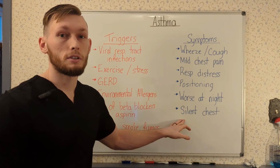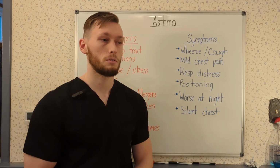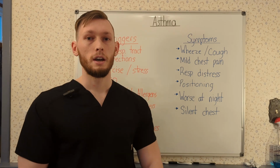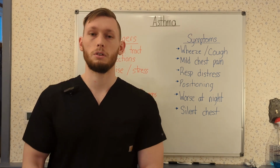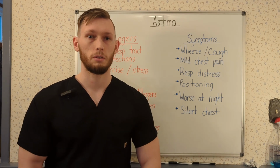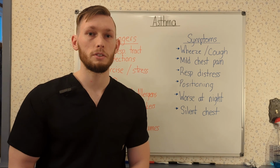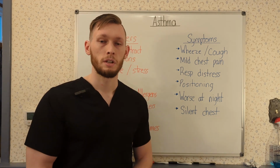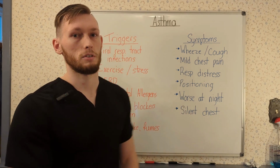And then last one on my list here is the silent chest, and this is a medical emergency. If you suspect your patient's having an asthma attack and you go to listen to their lungs and it's completely silent as they're breathing in and out, that means there is no airflow going through their lungs whatsoever. The airways have progressed to the point where they are shut, there is no air movement, and this patient is no longer getting any oxygen into or out of their lungs. So, medical emergency, gonna need some pretty serious interventions for these patients.